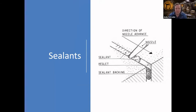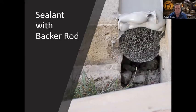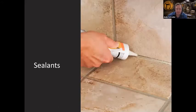Here's an example of if we have a larger joint, we can use sealant backing or backer rod. You can see that at the bottom of that joint. And then this is another example of what it looks like in the field. So we see backer rod there. The sealant will not bond to that backer rod. It's a bond breaker. The sealant will bond to the concrete substrate on either side. So that's why we use backer rods, and I can have a much more lengthy discussion about that, but I'm going to save it for another day.